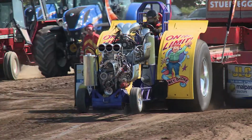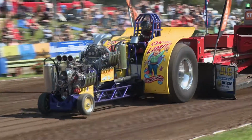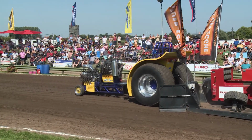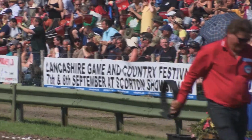Oh, an amazing start to the run from Ellie. Oh no! Oh, the blower belt's gone. Down to just one engine, and she's dragged down pretty soon. 74.06 is a measured distance, but as test puller, I'm sure she'll be out again. New belt, please, Dad.